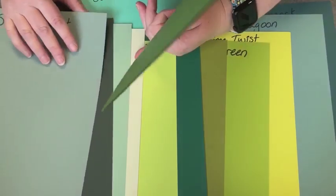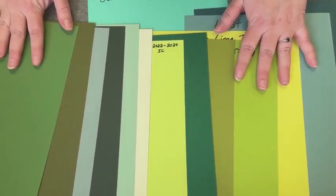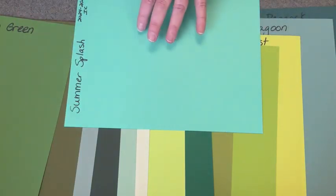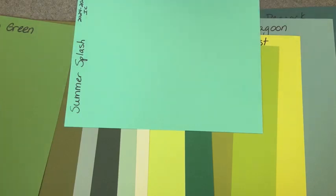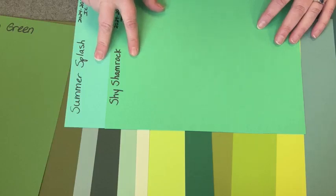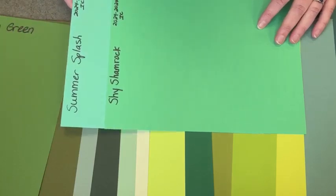Oh, see, so many greens, which just makes my little heart happy because green is my favorite color. Mossy Meadow, and then Garden Green. Okay, let me make sure these are all in view. And then we'll take Summer Splash and I'll just lay it across the top here. So here, you can see how it can still fit in really well with the greens. And then if I bring Shy Shamrock and put that in here as well. Now, when I put Shy Shamrock and Summer Splash together, I do see more of the blue tone coming out in Summer Splash, but it definitely has some green hints to it as well.